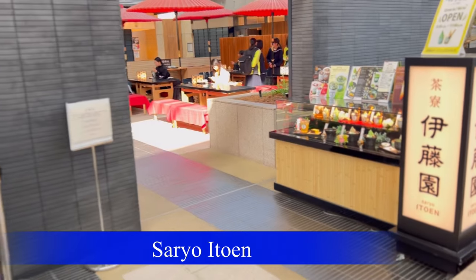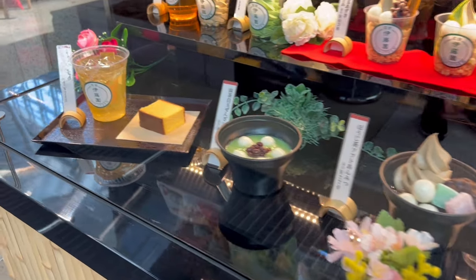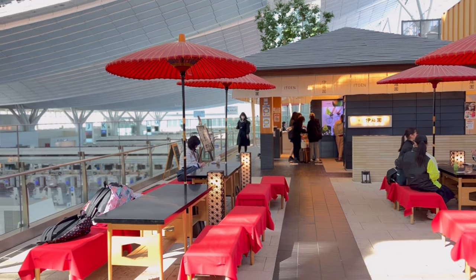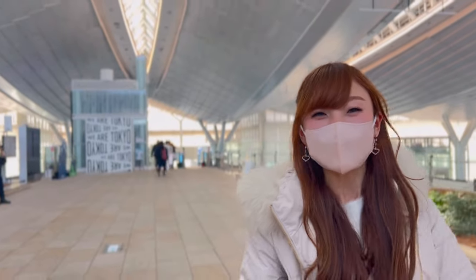This floor is so much fun. First of all, look at this. This is one of the popular Japanese tea companies' cafe, ITOEN. Yes. I love the inside. Check out, lots of Japanese food. Such a magnificent airport, I think.